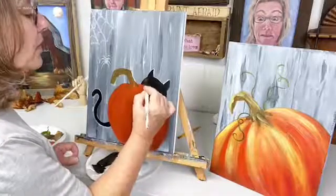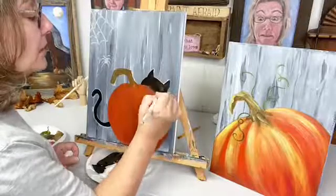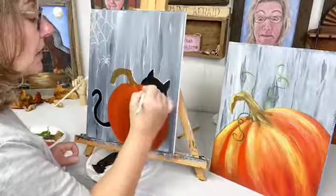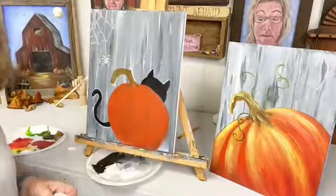We're going to paint the autumn barn. And we break it down into 3 evenings, an hour each evening. And I show you step by step how to paint the barn.